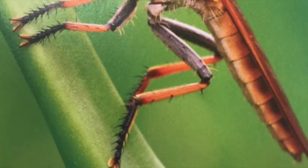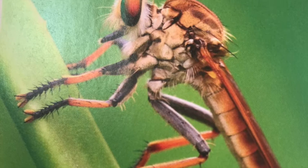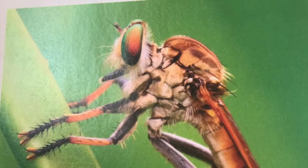Next, we're going to look at robber flies. As you already learned, many robber flies mimic bees and wasps so that predators will avoid them. Do you remember how robber flies got their name? They wait near a beehive and rob the hive of workers as they exit or return from foraging. Robber flies are skilled hunters and eat many insects besides bees.